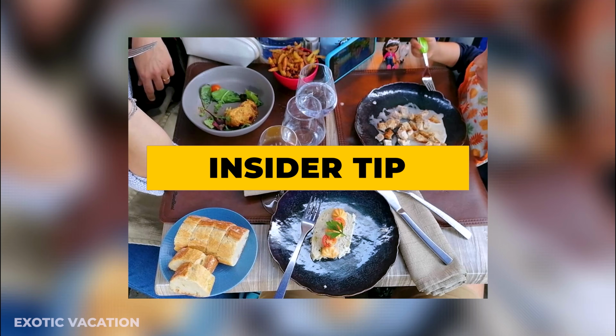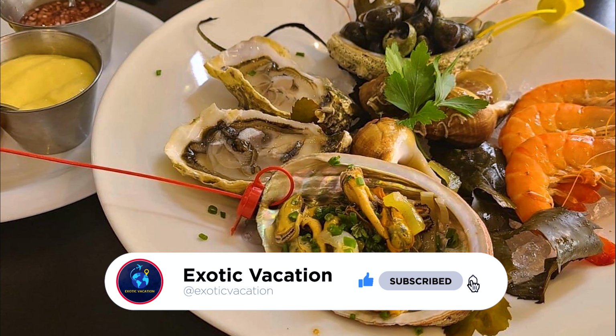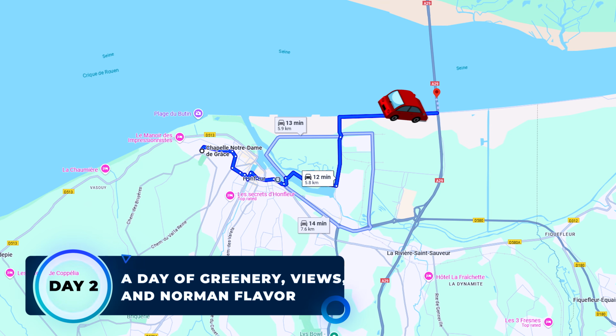Insider tip. The menu changes often based on seasonal ingredients. Ask your server for the day's specials before ordering. Day 2. A day of greenery, views, and Norman flavor.